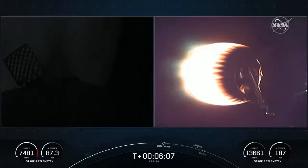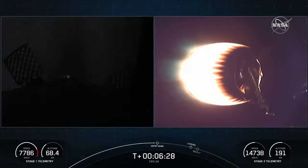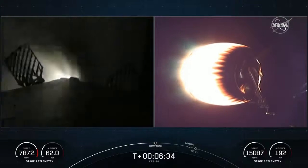Stage one FTS is saved. Things continue to go smoothly for both the first and second stages. Again, the first stage entry burn nominal trajectory. Should start in about 10 seconds. Stage one entry burn is in startup.